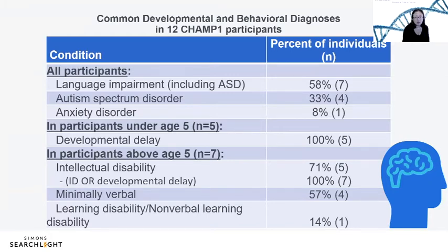Consistently, we're seeing that everyone has delays in their development of some sort, and we use slightly different terminology for this. For younger children, we call this developmental delay. And for older children, where the development is really mostly finished, we call it intellectual disability. So that really has to do with just how well we're able to measure this and how certain we can be that there's an issue.